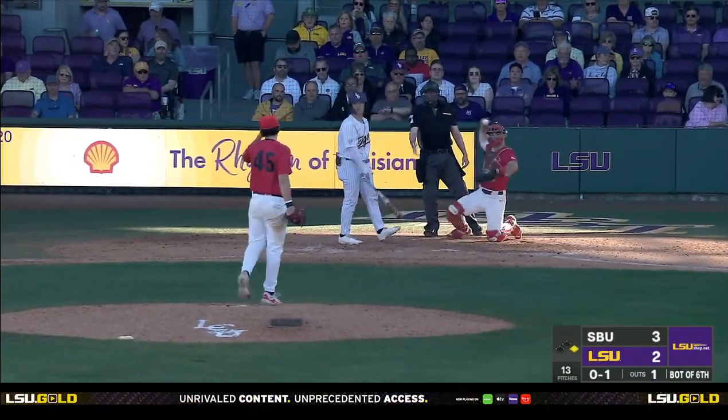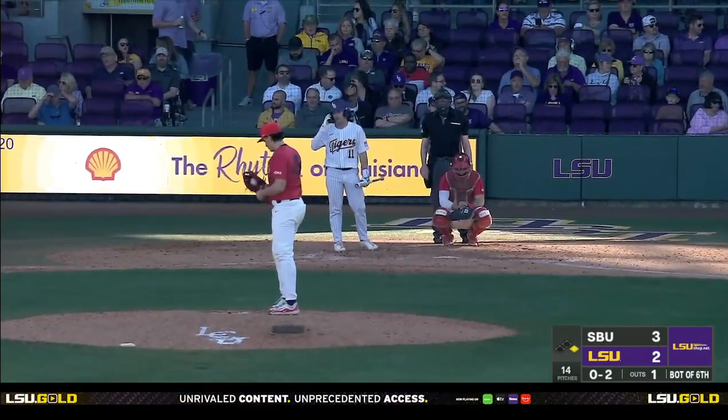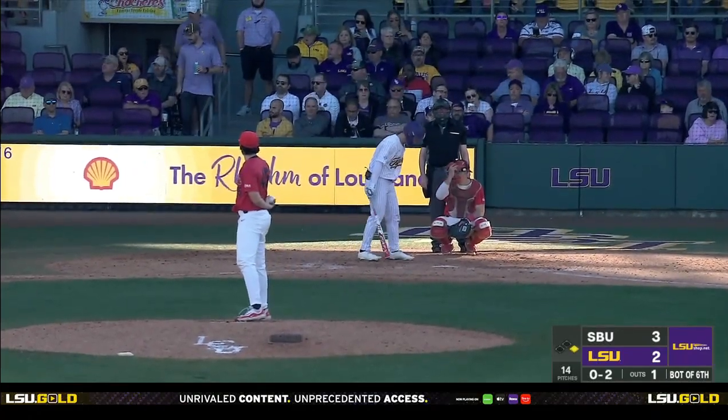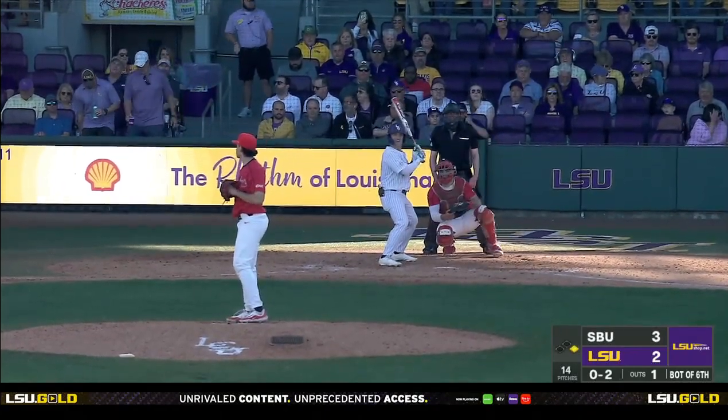The 0-1. Breaking ball in for a strike. Jumps ahead of Pearson now 0-2. Josh today a walk and scored in the second. Caught looking last time in the fourth inning. Guarantee you that baseball has some burn marks on it. The rotation against that wind.